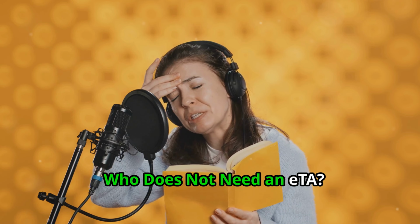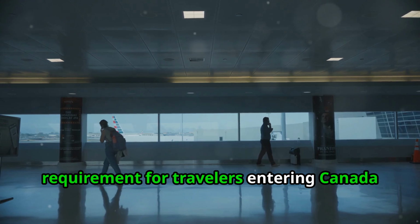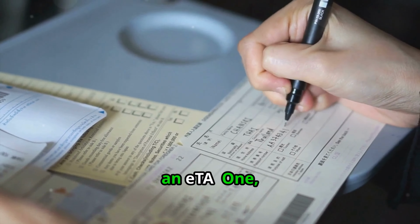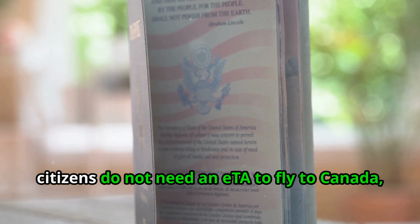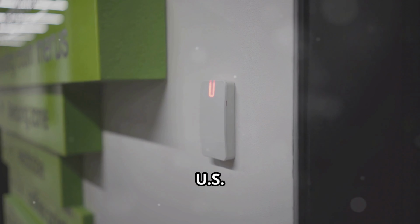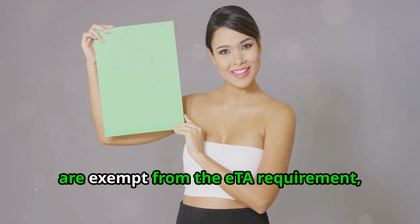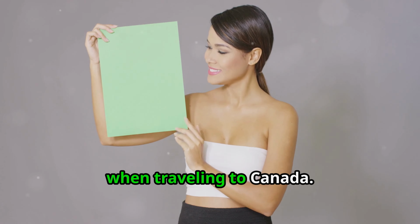Who does not need an ETA? There are a few exceptions to the ETA requirement for travelers entering Canada by air. Here are the individuals who do not need an ETA. 1. U.S. citizens and U.S. permanent residents. U.S. citizens do not need an ETA to fly to Canada, but they must carry a valid U.S. passport. Similarly, U.S. lawful permanent residents, also known as green card holders, are exempt from the ETA requirement, though they must carry their green card when traveling to Canada.